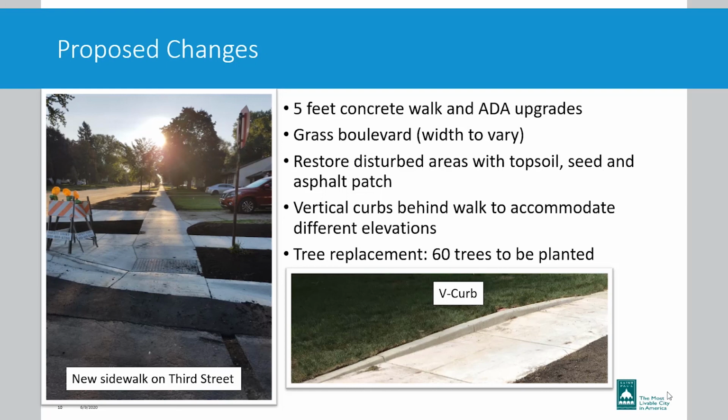So if there are challenges with the terrain, you may see the implementation of vertical curbs, or V-curb as we call them, just to make up the height difference from the private property to the public sidewalk. And then again, with the trees that are coming down, we do have it planned for 60 trees to be replanted.